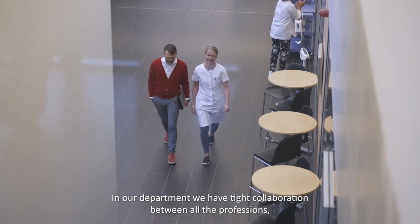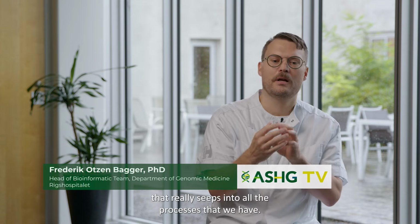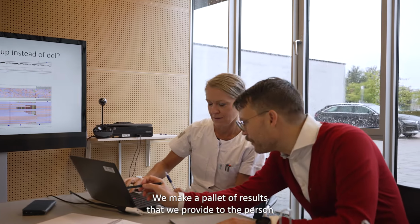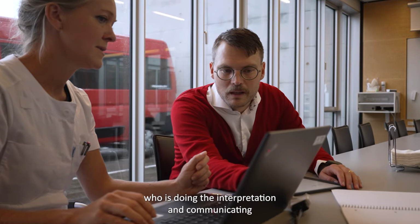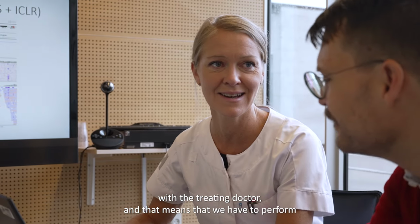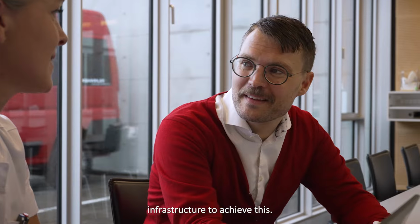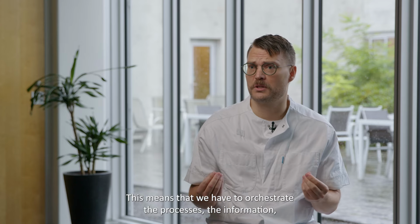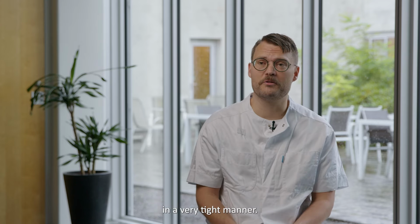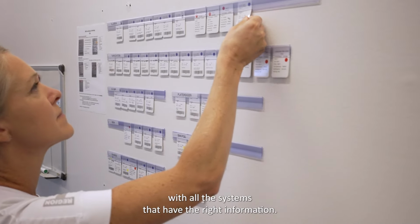In our department, we have tight collaboration between all the professions, and that is important because then the clinical question really seeps into all the processes that we have. We make a palette of results that we provide to the person who is doing the interpretation and communicating with the treating doctor. And that means that we have to perform a lot of compute in a very short time, and we're using a very large infrastructure to achieve this. This means that we have to orchestrate the processes and the information in a very tight manner, and it also means that we have to integrate with all the systems that have the right information.